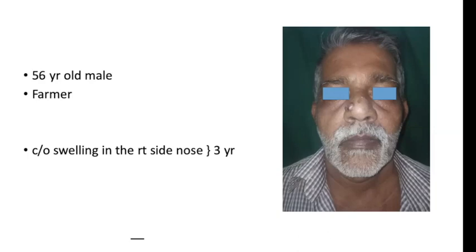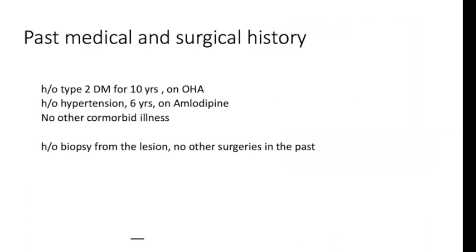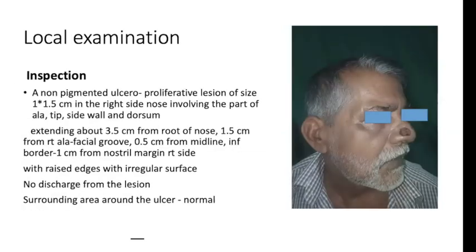Okay, so which all subunits are involved? The part of ala, lateral wall and tip of the nose. How much of each subunit is affected? Lesion is from the ankita, can you go to the lateral view? I think that will be better. This one, ma'am? Yeah, that's fine. Madam, about 0.5 centimeter of the right ala.